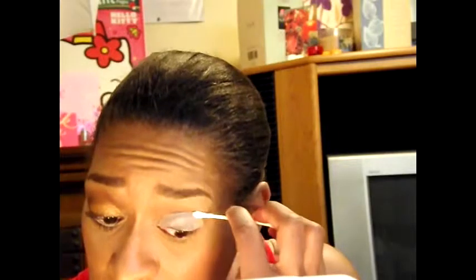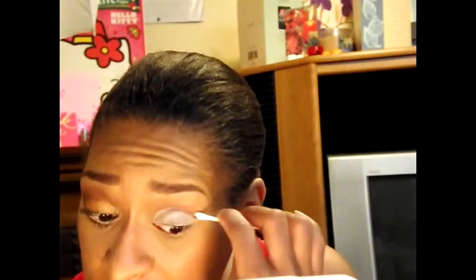It took a lot of work to get this eye to look orange, let me just tell you. I had to pile on shadow over and over and over again. Okay, so on to Mars. I'm using the product wet, so I'm going to spritz my brush with e.l.f.'s Mineral Mist. And I'm warning you now, this is going to be a long process. I'll probably scrub it for you so you don't have to go through it in real time.